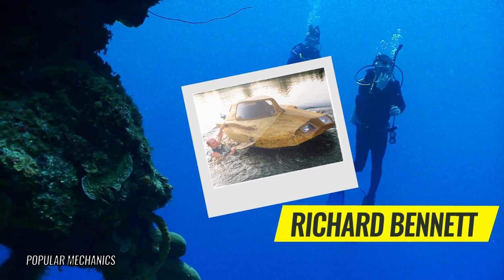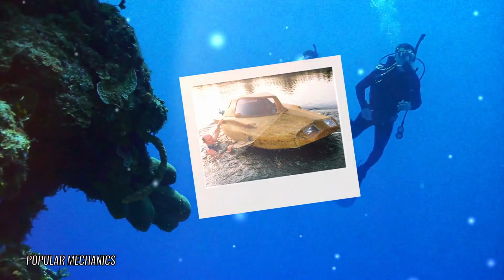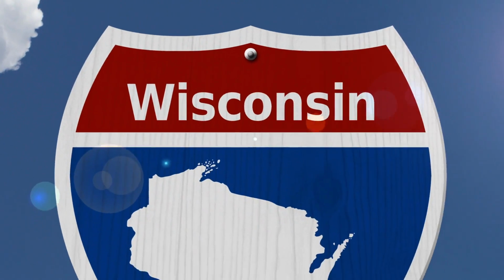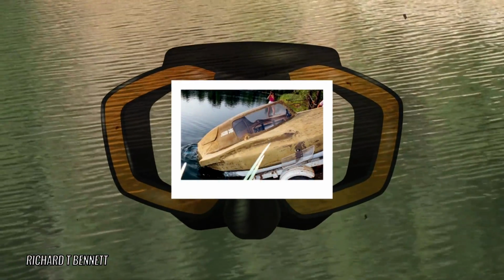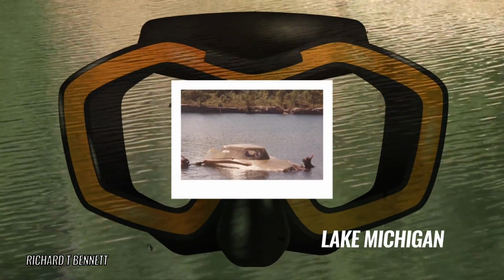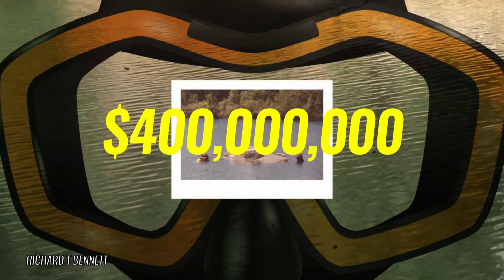Scuba diver Richard Bennett was looking for a better way to spend longer time underwater. And since his hometown of Wauwatosa, Wisconsin doesn't seem as scuba-friendly as other cities in the United States, he probably had a lot of hours to spend not scuba diving. Yet, surprise, Bennett had a mission. He needed to get down to the bottom of Lake Michigan because, as the story goes, $400 million worth of Confederate gold was lying off the coast of Poverty Island just waiting to be uncovered.